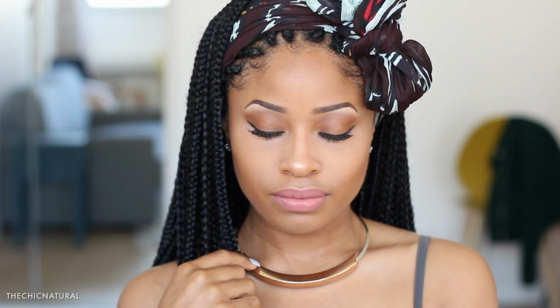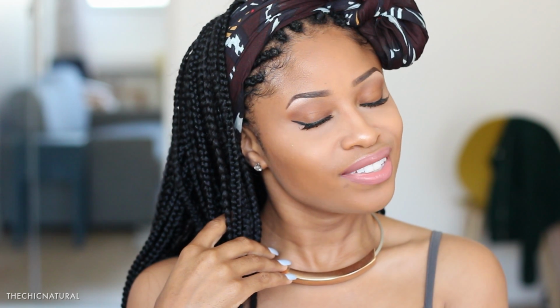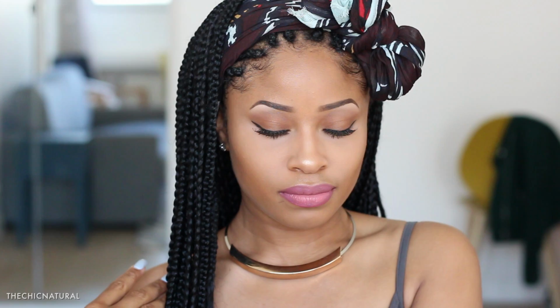And what's cool about this look is it's very versatile. You can rock it like this and stay neutral, or you can change the lip color up depending on your mood and do a lilac lip, a red lip, a really bold dark lip, pretty much any color you want.